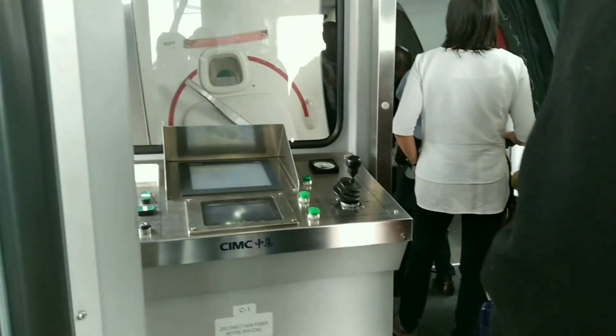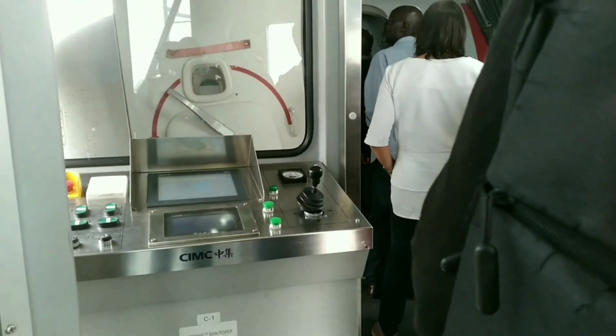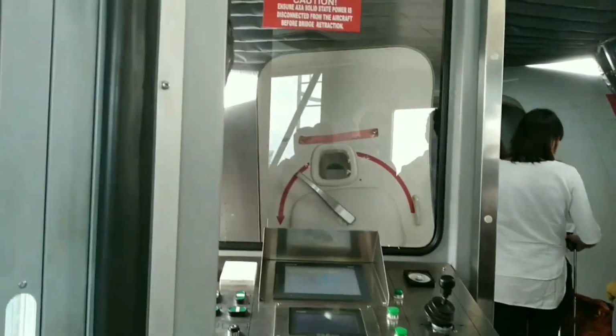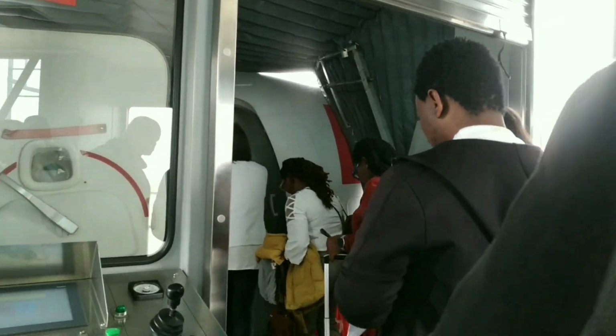Perfect, guys. Extra solid tape power. Disconnected from the aircraft before bridge retraction. Wow, that's questioning, guys. I'm going to share my boarding pass.